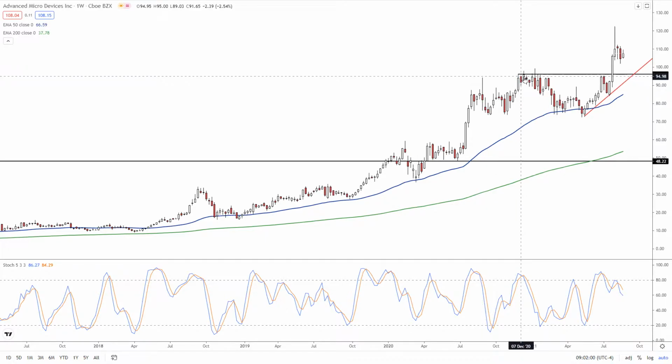Now, a breakout attempt in December and January failed. They added just a couple of points. Then the stock returned all the way to this horizontal support level in the 70s. It finally started to recover in May, coming back up to the prior high in June, and then breaking out after a very strong second quarter earnings report.